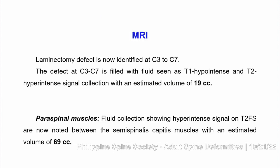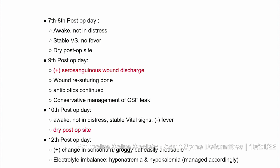The fluid in the epidural space was around 19 cc, and in the paraspinal muscles, it was actually around 69 cc. So there is a CSF pool in the epidural space, likewise in the paraspinal muscle. And on the ninth day post-op, the patient ended up with a serous sanguineous wound discharge. So that's a very alarming thing.